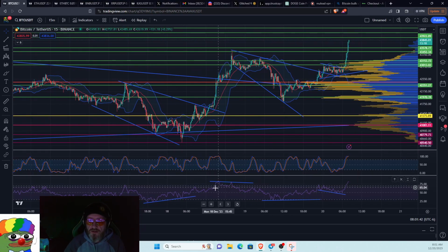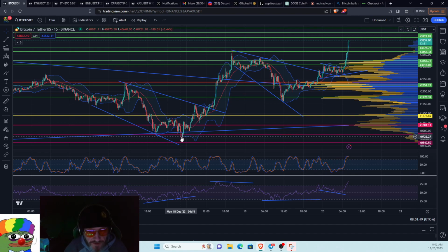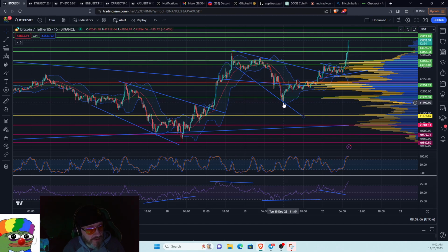So if we take a look here, we did have some bullish divergence after we came down here on that initial dip, right? Which was like Monday morning, everybody was panicking. And here we are. After we pump back up here, everybody was panicking again after we dropped back below 42. And now we're well above 43,000, which really was probably the most important area of resistance.